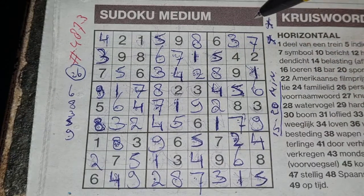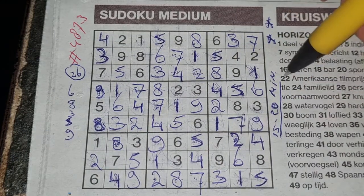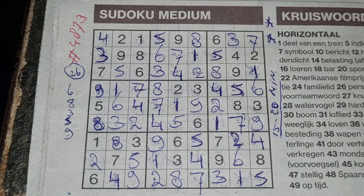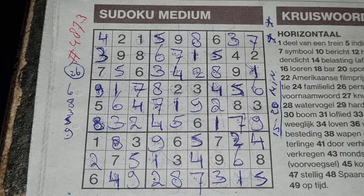Finished in 15 minutes. Told you I need 15 to 20 minutes to solve this puzzle. And we solved it again. So I'm pleased with the time, and I like this one.